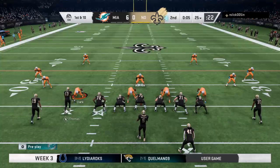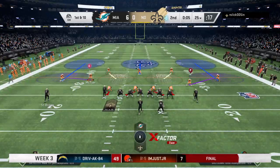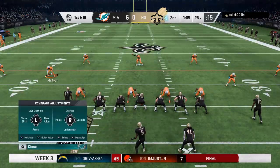The Saints offense on the field, ready to get their drive started. Likely time for just one final play, and then it'll be off to the locker room to talk about how they can erase this deficit.